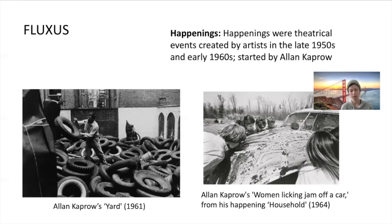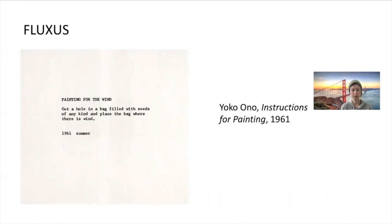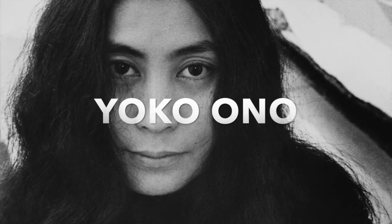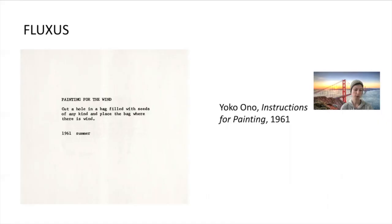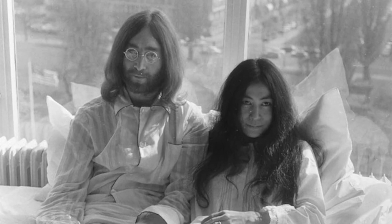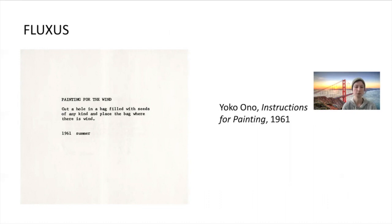These events blurred the line between what was life and what was art, and what was an everyday movement and what was a performance. Fluxus played an important role in opening up the definitions of what art can be. Yoko Ono might be well known for her personal life as the wife of John Lennon, but she was first a revolutionary artist and part of the Fluxus movement.